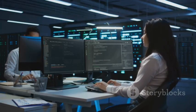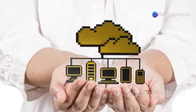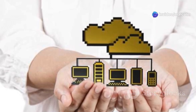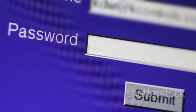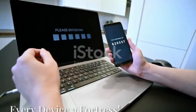And just like your own devices, those computers need to be secured. We're talking about choosing reputable cloud providers, those companies with a good track record of keeping their users' data safe. And remember how we talked about strong passwords? Yeah, that applies to your cloud accounts too.